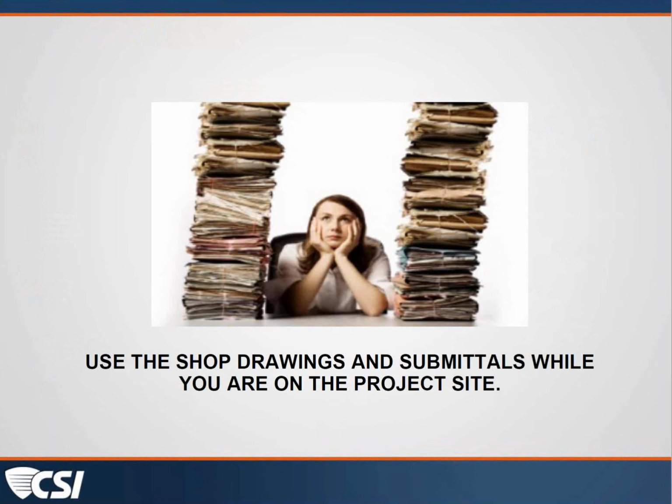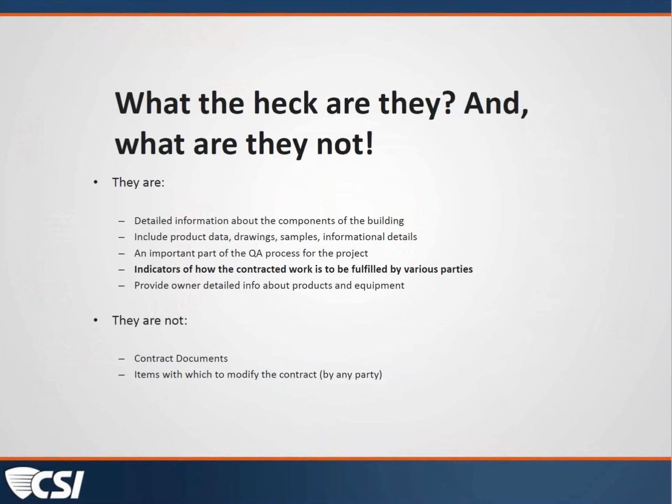So use your shop drawings and your submittals while you're on the project site. Again, a practice that we don't see very often. In reference to shop drawings and submittals, what the heck are they and what the heck are they not? And why in the world wouldn't we be taking the opportunity to really use them as a tool? Because I will share candidly and honestly that they get looked at in the office as a processing procedure and go out to the job site, and frequently I don't see them very often anymore. Occasionally with the subcontractors I might catch them with them in their hands, but basically they're out there doing it the way they always have, or the way they did it last.